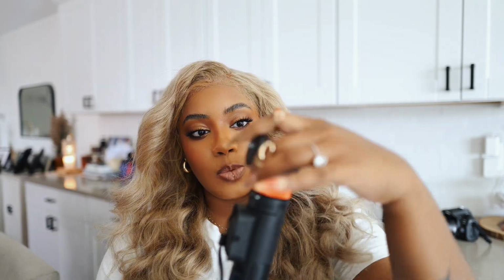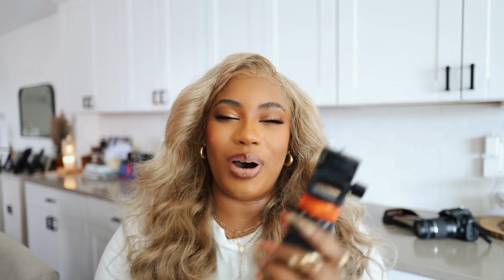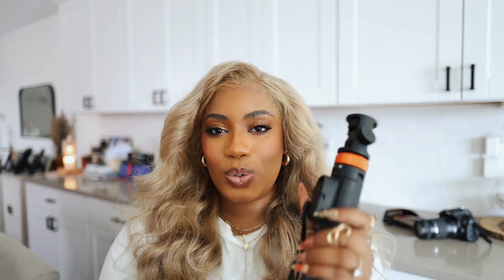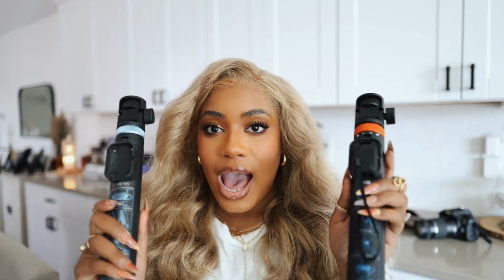You can also tilt this part, so if you want to get like an overhead shot, that's really nice. This has also held my Canon R8. I don't know if I trust it entirely, but it will hold the Canon R8. I typically use these for other tools that I use for filming, which I'll show you guys in a minute. But yeah, I highly recommend these.